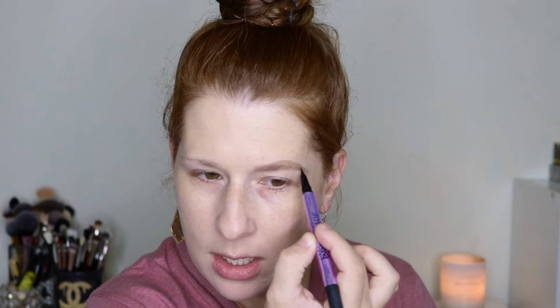But I do think if you're a redhead like myself, I do feel like this blonde shade would work out fine. I'm gonna give that ink a minute to set, and I'll work on this eyebrow over here, and then I'll come back to show you the Major Brow Lamination Gel.